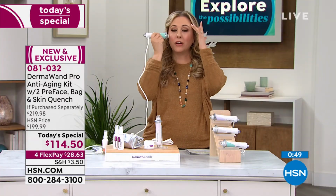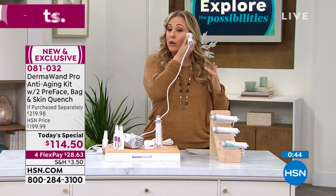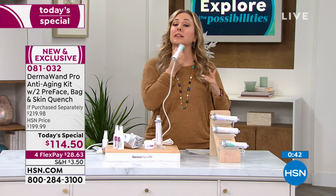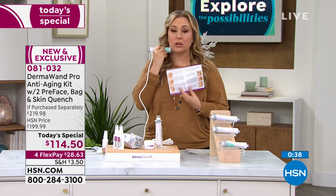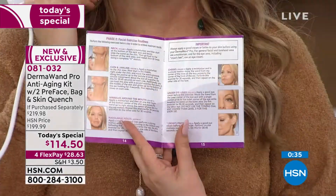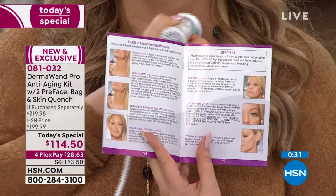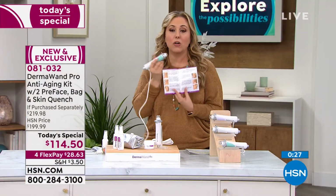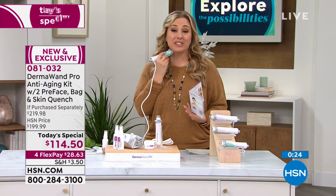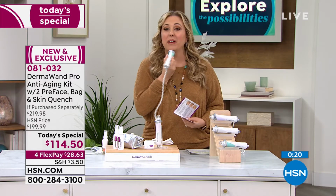Where on your face do you want your pores to look minimized? Where do you want to increase the elasticity? It's so easy, and it does come with this very easy instruction manual where it's got pictures, and then it shows you exactly how to use it. And by the way, this presentation has gone on 10 times longer than it takes you to use it. When you've got it at home, it's about 2 minutes, about the same time it takes you to brush your teeth. And you can use it twice a day.